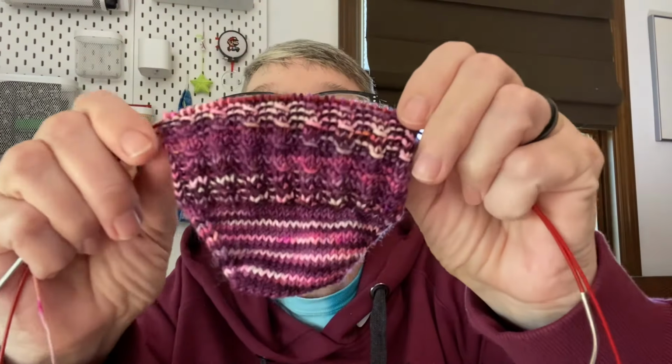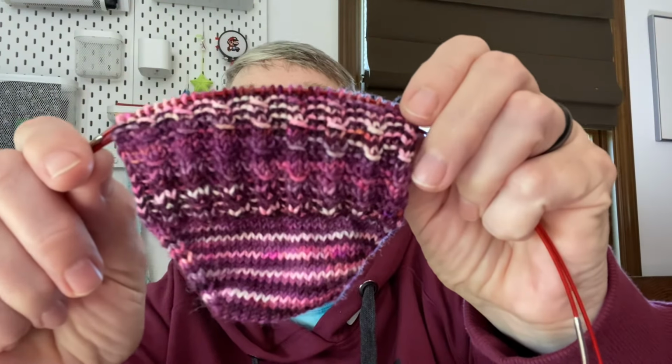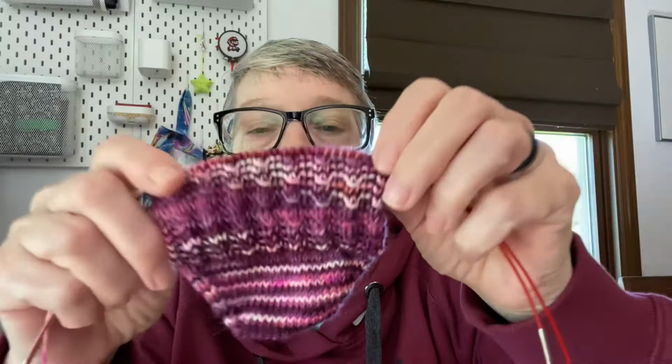And I started the Rhinebeck Roomies Socks. See if you can see that. Cover up my face. This one is a pattern from the Crazy Sock Lady, Kayla. I'm not sure about her last name, but her first name's definitely Kayla. She used to go by Kay, but she's now Kayla, and I want to make sure I got that right at least. It's a really nice texture pattern.